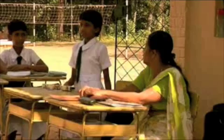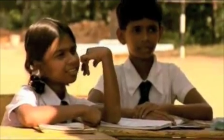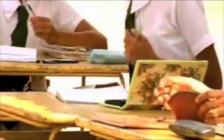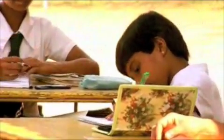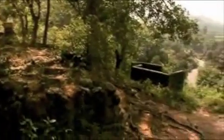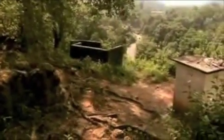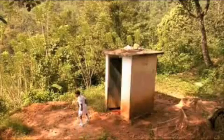Weather permitting, classes in Galandala are held outside. Next to the class, the old latrine. That is about to change.